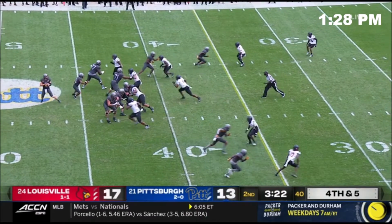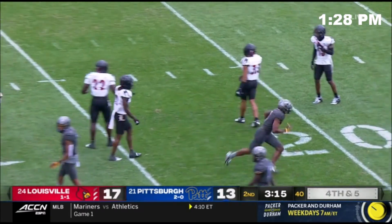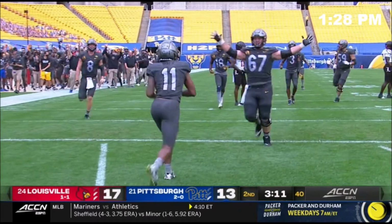See what Pickett has planned. Cards bring a couple extra guys. There's the throw. Mack to catch, a first down. Taysir Mack to the 25. He spun off, stayed on his feet. He's going to go to the end zone, and it's going to be called a touchdown.